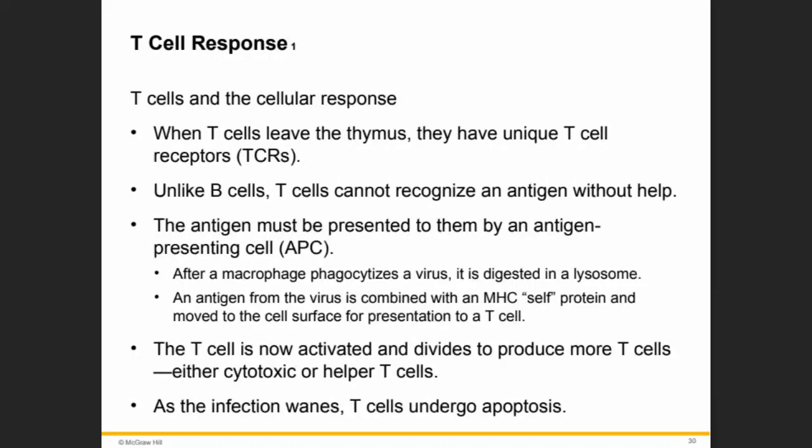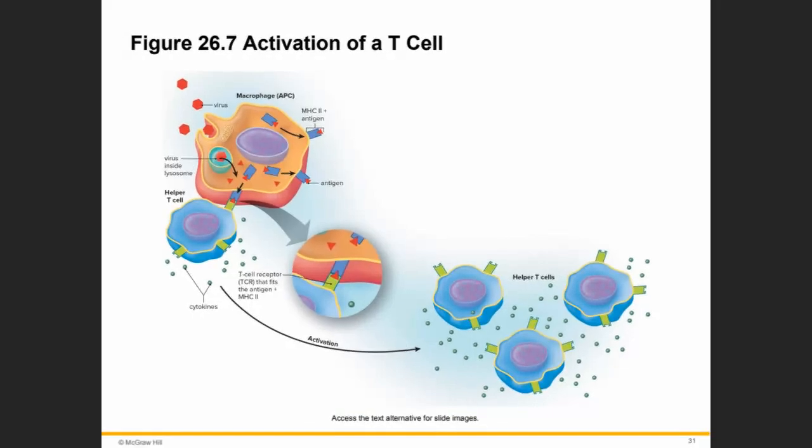When the infection wanes, the T cells can undergo programmed cell death. In this illustration, what you saw shows an activation of the T cells. It shows a virus entering a macrophage.